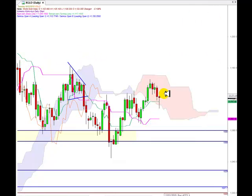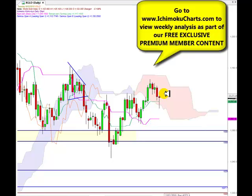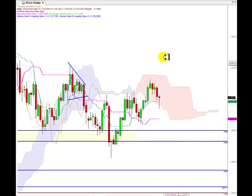So we have a market that's basically neutral. The market, however, is in a second time frame uptrend, but neutral in terms of Ichimoku. In the short term and medium term, the market is bullish, but attempting to find equilibrium. And we have a well-defined series of support levels down below and some fairly strong resistance up above.